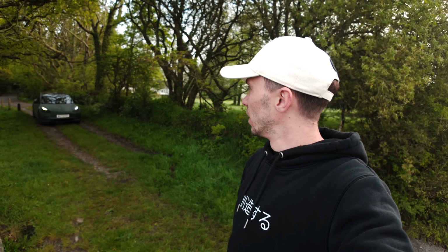Let's get shooting this Tesla. This is one location that we're going to go and shoot. Very simple here. I might pull it forwards a bit more just so it's a bit more prominent in the frame, and maybe I'll turn it around, reverse it back down here, and we'll have this in the background too.